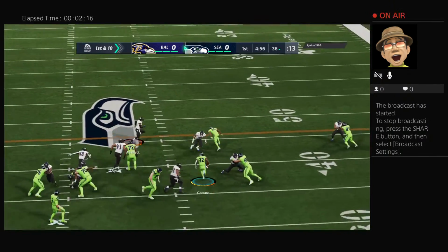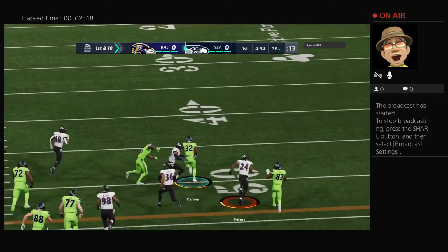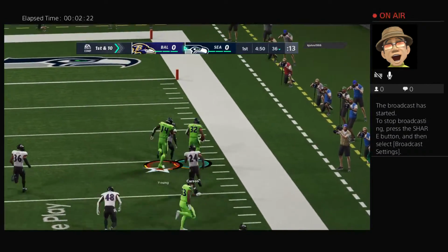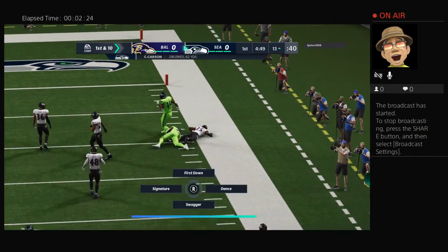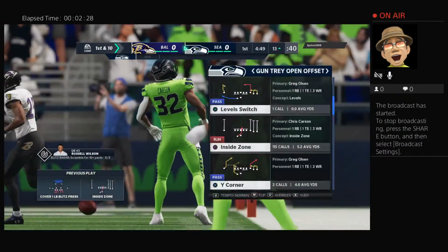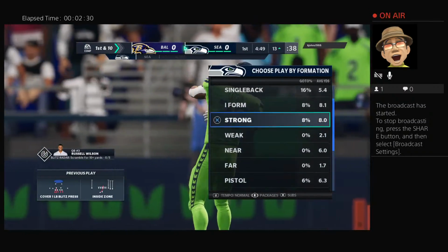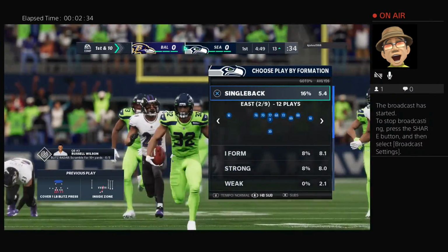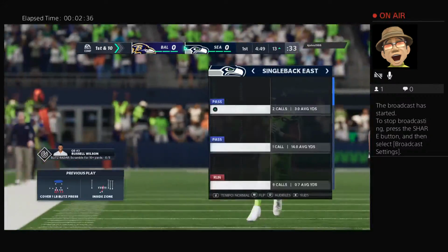They'll run on first down. It's Carson. Room to run again. And he will finally be taken out of bounds. A big play that time for the Seahawks. 51 yards. 1st and 10 at the 13-yard line.